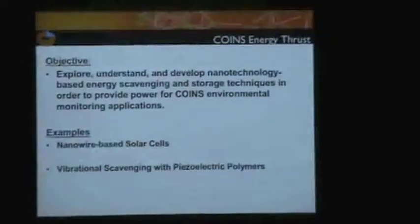Again, we want to explore, understand, and develop nanotechnology-based energy scavenging and storage. We do some storage research as well to power these environmental monitoring applications. So I'll go into two different examples today. One is nanowire-based solar cells, and the other is vibrational scavenging with piezoelectric polymers.